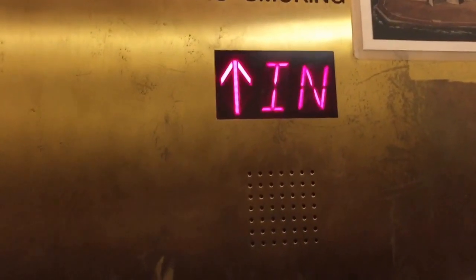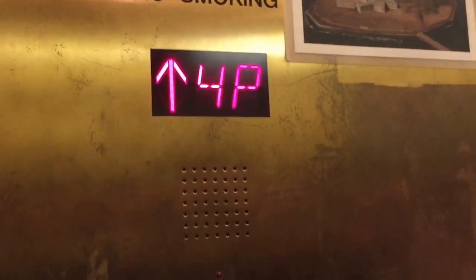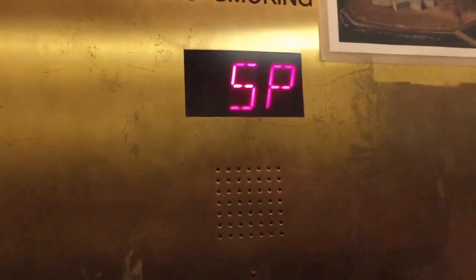Nice. Okay. Do you know the speed of this elevator? I have no idea. It's pretty slow compared to like the World Trade Center. Yeah, this is like a lowest bidder sort of situation.